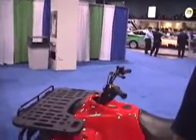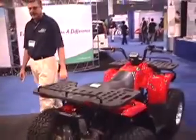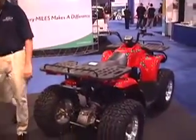We think it's unique in the industry. It's a full adult-sized vehicle. It is not a toy. It's an extremely powerful unit. We believe our marketplace for these will be hunters who want to get into a hunting area silently and without emissions so they don't scare the game away.